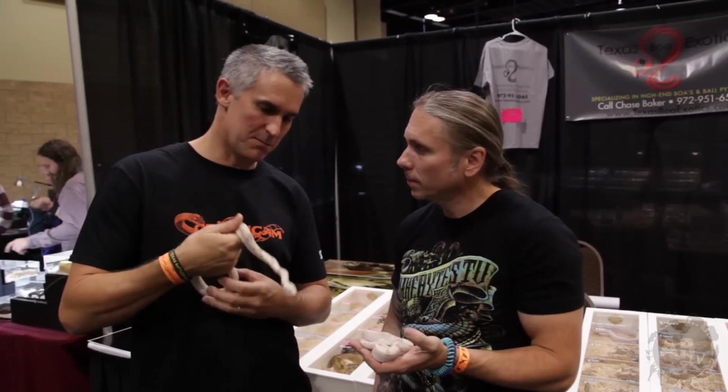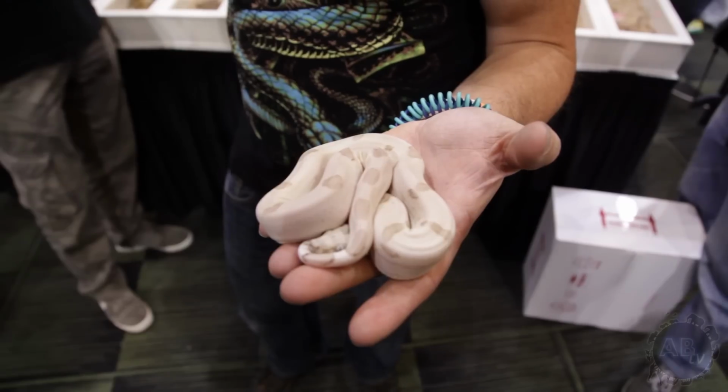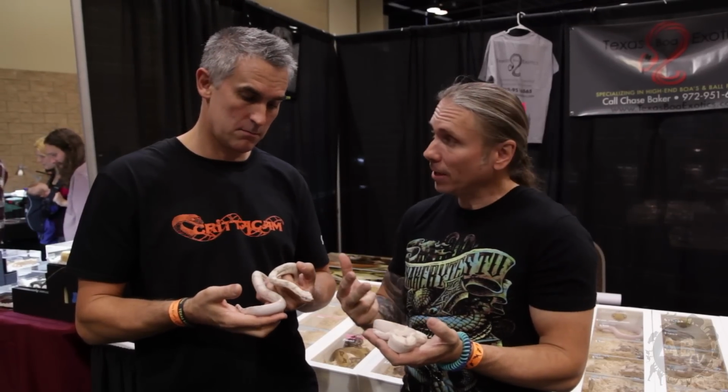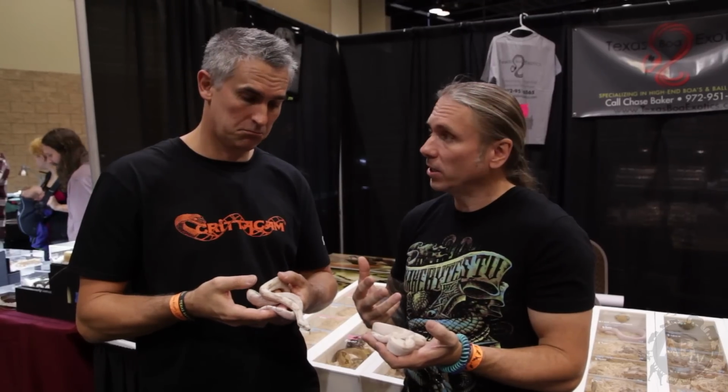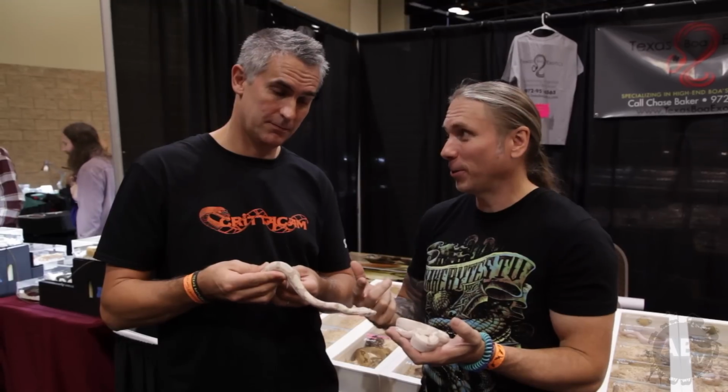So what type of boa is this, Brian? Well, this is actually pretty cool. This is a T-positive sunglow. So it's basically 3 genes going on here. You have anerythristic, you have T-positive albino, and you have hypomelanistic. 2 of the genes are recessive, and 1 of them is codominant. So it's pretty awesome, right?